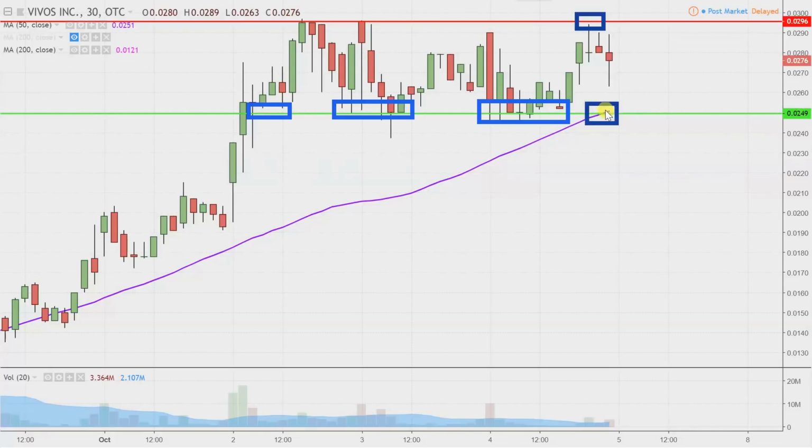Also, don't forget about the purple line right there, the 50-period simple moving average. As you can see right now, it is crossing up above that level of support. So preferably, sure, stay above that purple line. But even if the price does drop below the purple line, it's still really a matter of 0.025.